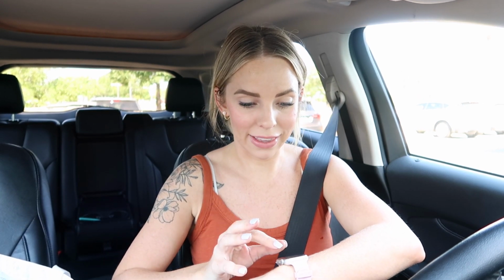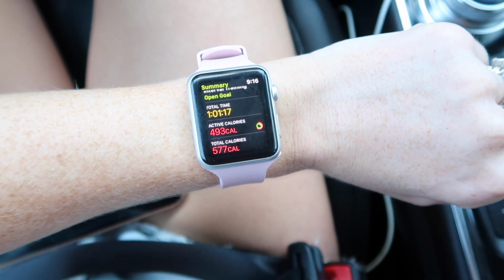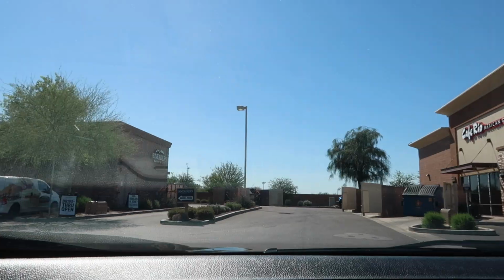I burned over 500 calories today, you guys. That workout kicked my butt. Let me show you. Well, I guess I burned 493 active calories. So pretty close to 500, but yeah, that was intense. I'm glad it's over though.